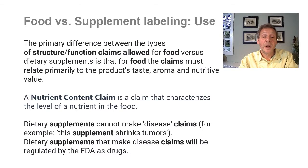So let's talk about the other claims which you can use on the package. Obviously, if you're selling botanical dietary supplements, you would like your claims to be more related to health. And if you sell food, you want your claims to be more related to nutritive value. And this is really what FDA requires.